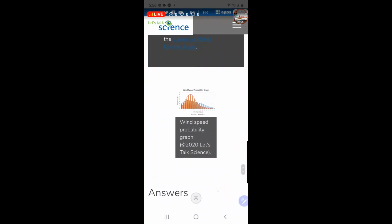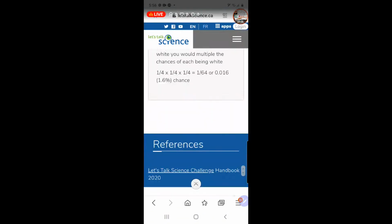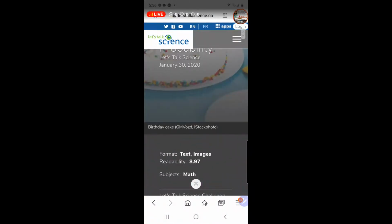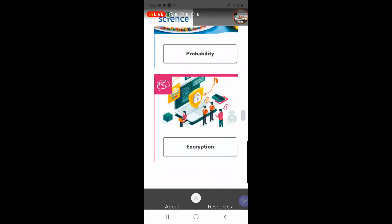So that's done. So this is about all probability. We'll go to the third chapter. And the third chapter is about encryption. So we did probability. How much was the probability? You have to do 1 out of how many times? 1 out of 4 or 1 out of 2? Third one. Encryption.